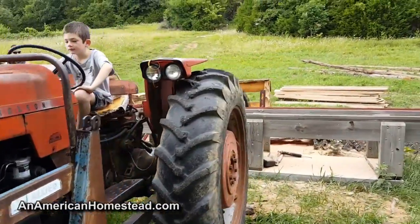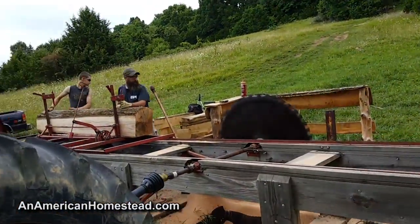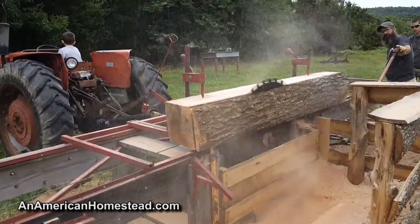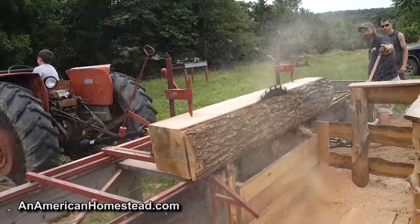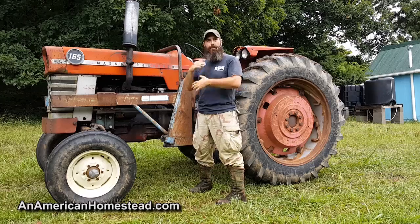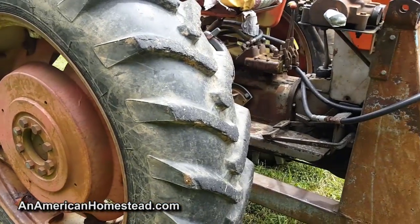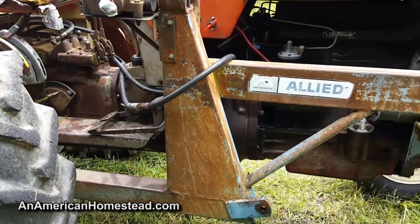We have used this to take down brush. We use it to haul trees out of the forest. We use it for cultivating. We have a cultivator for it. We use it for brush hogging on the homestead. We have lots of fields where we need to go over and brush hog and keep the brush down to a minimum, keep it mowed down nice. And so this does all of that and more.